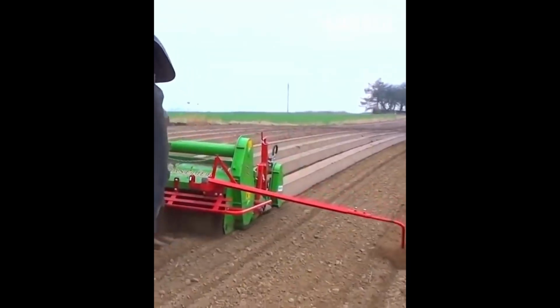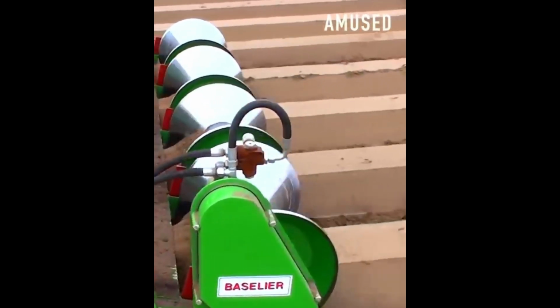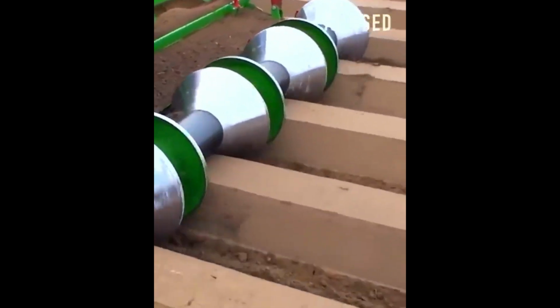Fresh dirt is churned up and reformed into perfect planting rows by this device that contains metal forming molds that rotate when dragged.